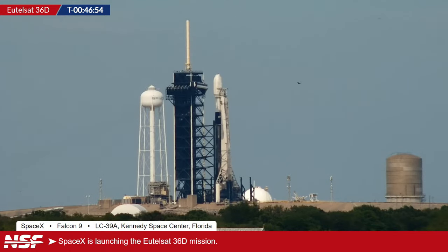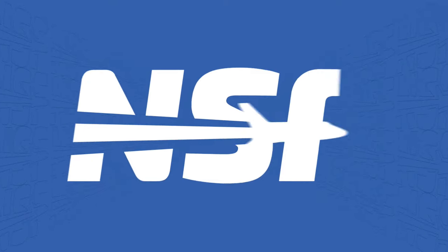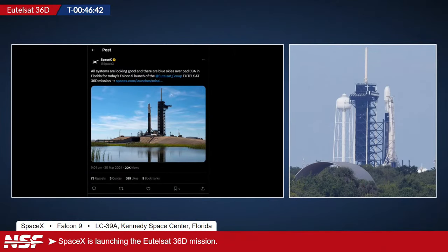Speaking of which, we have a tweet from SpaceX saying that all systems are looking good and there are blue skies over Pad 39A in Florida for today's Falcon 9 launch of the Eutelsat 36D mission. Max, you're out in the field there. How is the weather besides the blue sky part?